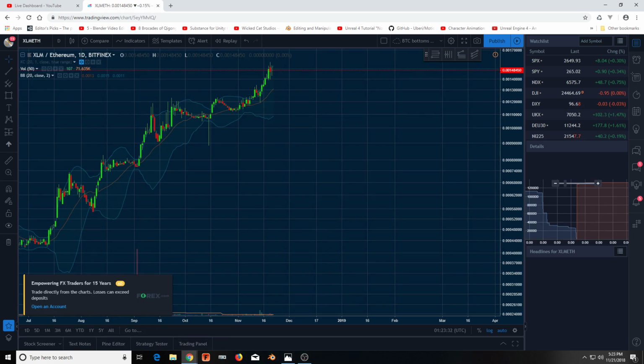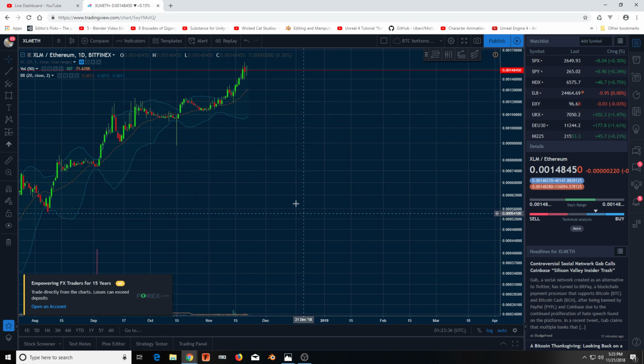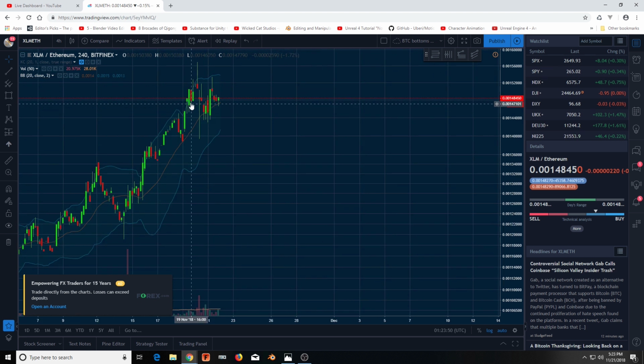Let's take a look at the ETH pair. XLM just going bazonkers, right? Okay, looking good, right? This is on the day. Let's go to the 4-hour. Okay, looking good. What do you notice here? Somewhat parabolic, getting kind of scary going parabolic. But at least there's a little bit of calming down here. So we'll see what happens with ETH.